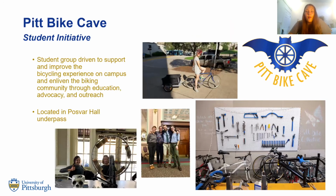The Pitt Bike Cave also is awesome. It's located under Posvar Hall in the underpass, and it's a student group driven to support and improve the biking experience on campus and enliven the biking community through education, advocacy, and outreach. Due to COVID, they have appointments only, but you can still reach out to them and find out more about them online.